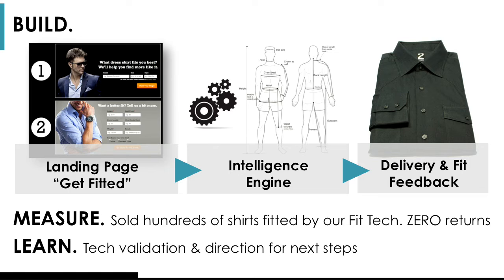We wanted to first test, before we built beyond that, well, is it accurate? Can we accurately predict fit? And so instead of creating lots of brand relationships so we have all kinds of different sizes to fit any body type, we actually just made a relationship with one brand partner, which is a made-to-measure brand, which is great because we can fit any size. And we worked with this brand partner for a course of about 2 months, selling shirts that were exclusively fitted by the output of our fit technology. And we actually found the results were great. Our technology worked, and we had no returns. And so it was great tech validation, and also gave us some directions for our next steps.